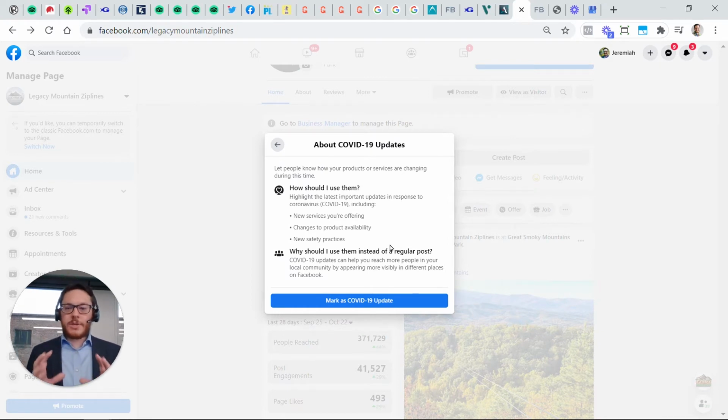And Facebook is telling you, how should I use these? And this is important. If you overuse it, if you kind of spam Facebook, there's some negative repercussions. But new services you're offering, so if you have virtual tours or socially distanced tours, private tours, things like that, changes to availability, safety practices, Facebook wants you to use this COVID-19 update.